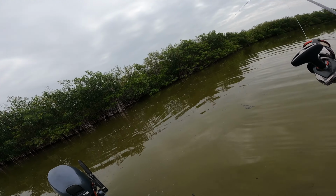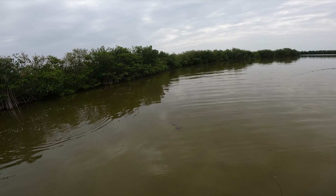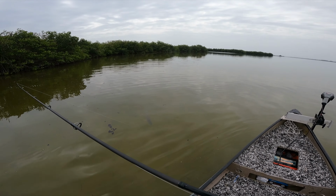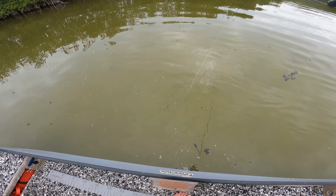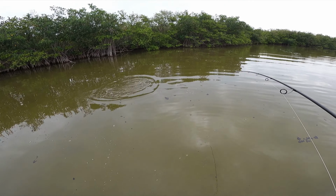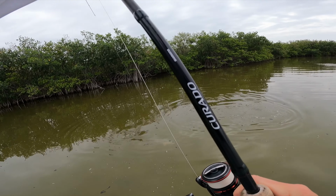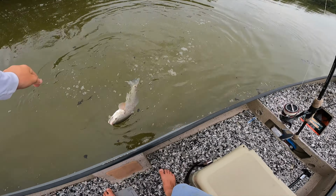Beautiful tail. Exactly what I thought we were gonna catch, and honestly, exactly where I thought we were gonna catch them. Oh, redfish are so beautiful. Look how beautiful that fish is in the water. All right, let's get this bad boy in. Not a bad one, not a bad one at all.